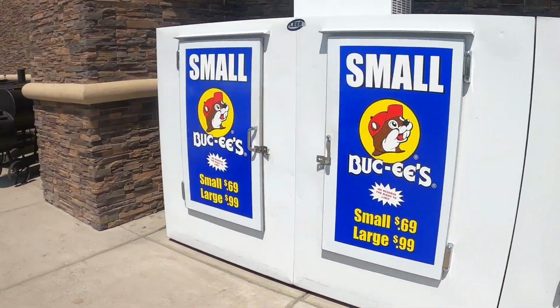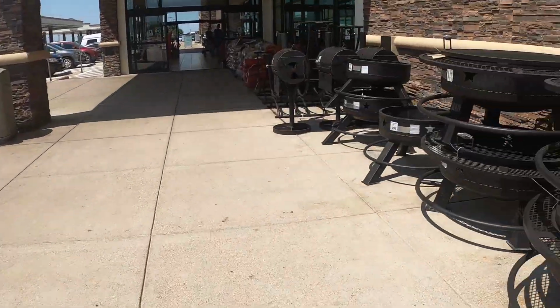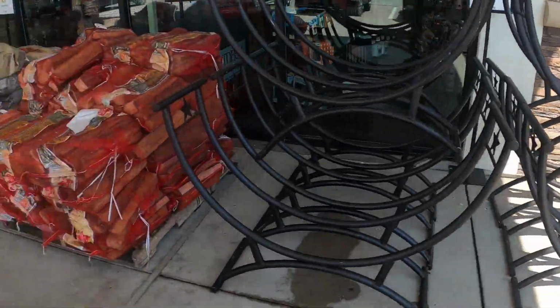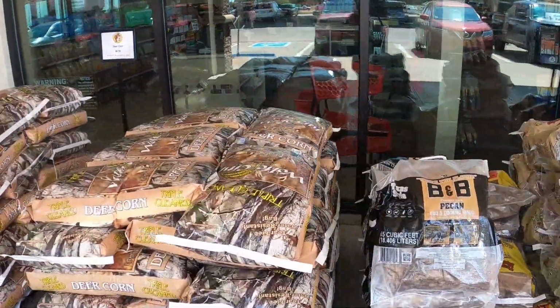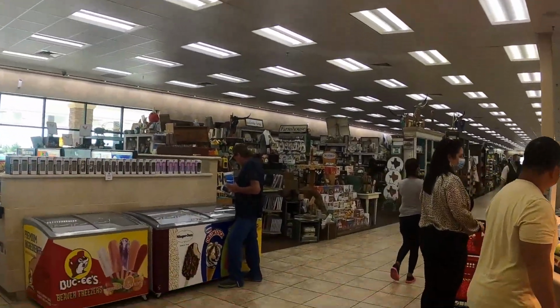Buc-ees has lots of ice. Buc-ees is hiring. Buc-ees has fire pits and smokers. Buc-ees has firewood. And deer corn. I don't know what that is. So Buc-ees is huge. Check this out.